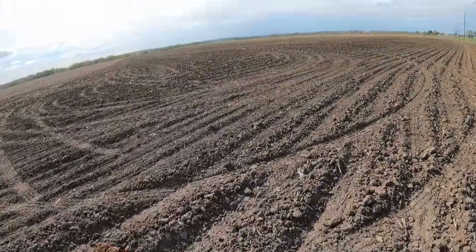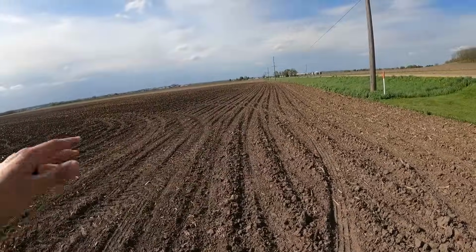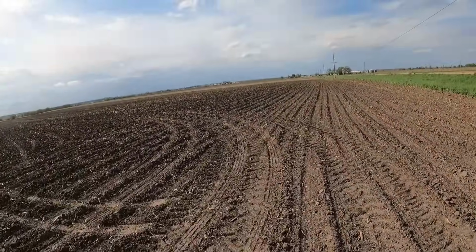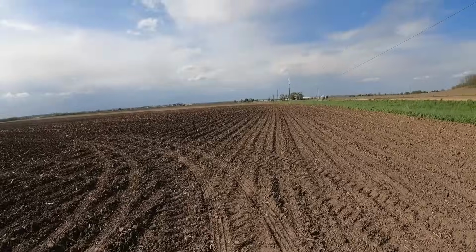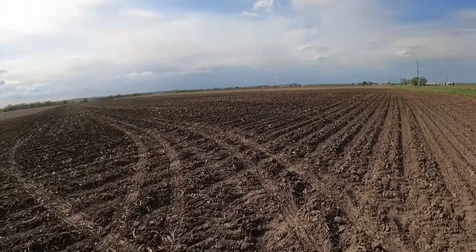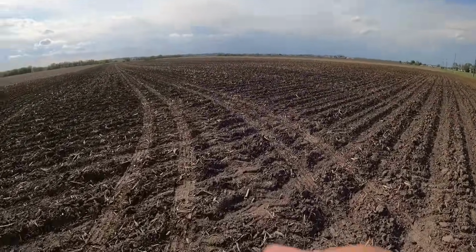A little lumpy, but we had a little too much downforce right here. You can kind of see too many ridges, but honestly, I'm happy we got this in because I was a little concerned. I still am concerned about being able to get everything planted. So let's walk out a little ways and see if we can find some seeds.